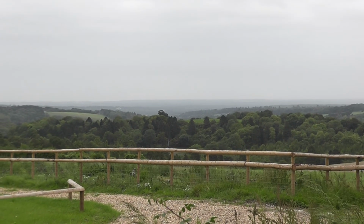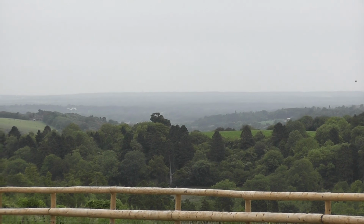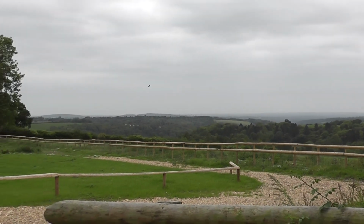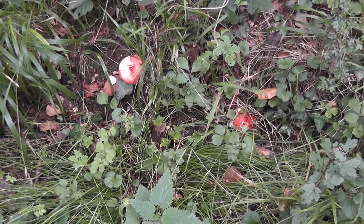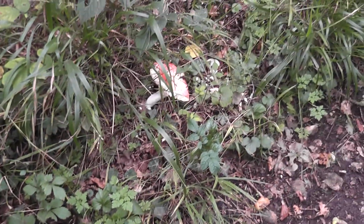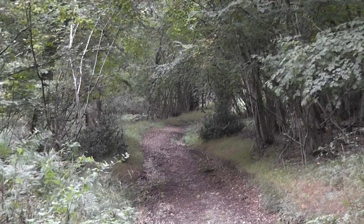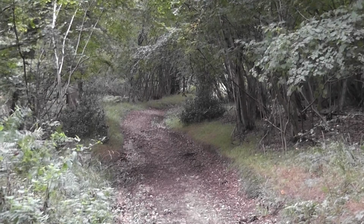Raining heavily over there in the far distance. Thank God I'm not in it yet. Fingers crossed. Rather interesting looking fungi, I would assume, from the fact that they're red for danger. Just following the footpath through woodland just outside Maiden's Grove. It's a nature reserve.